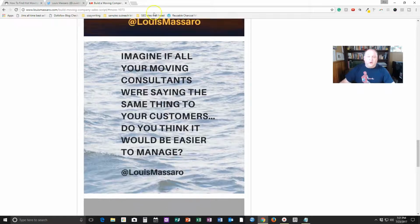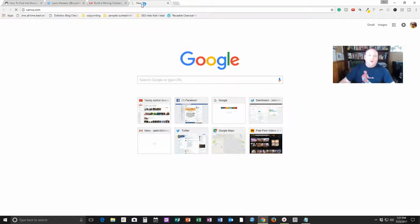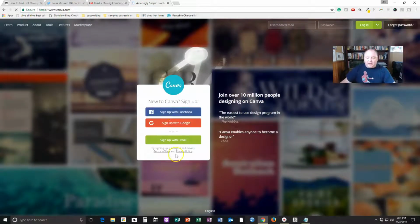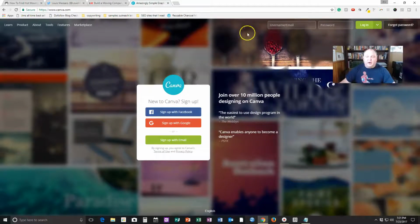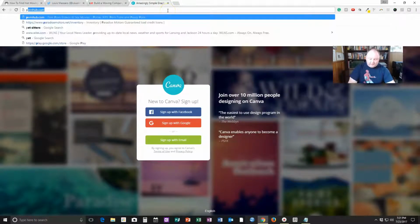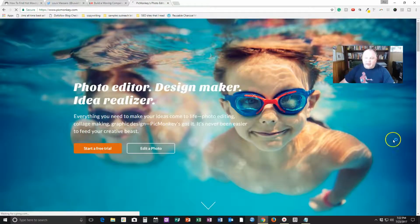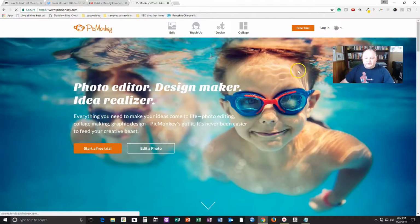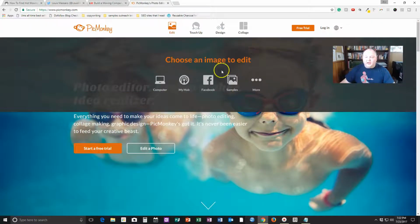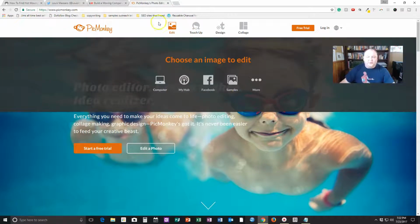And it's real easy. You can go to a website called Canva, which is free. And you can just sign up with your email, sign up with Google, sign up with Facebook. It's totally free. You don't have to worry about it. It's a great site. Another one is PicMonkey.com. They'll do the same thing, and you could do little videos and little pictures and so on and so forth.